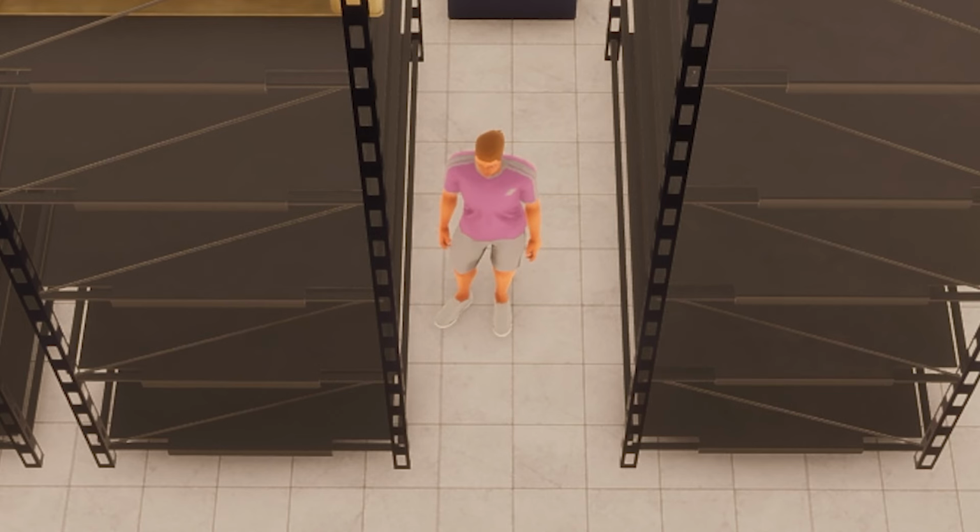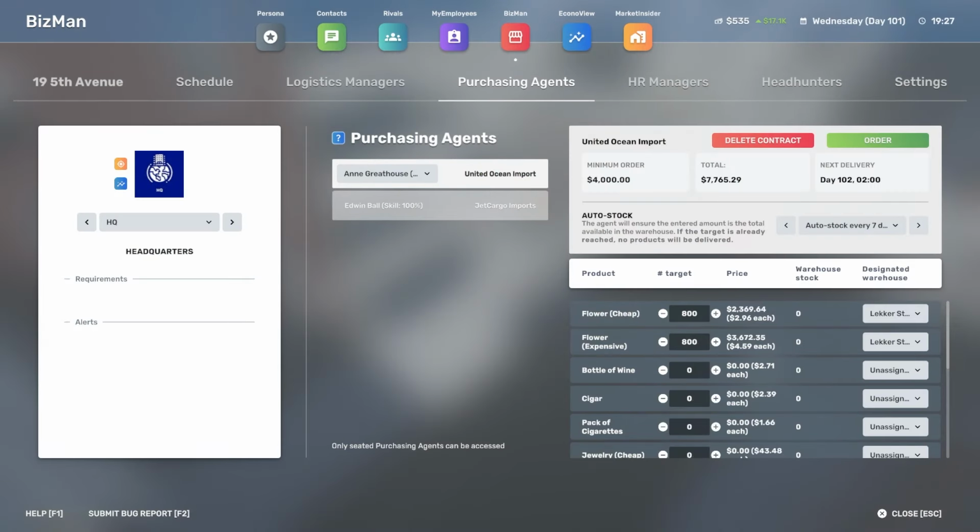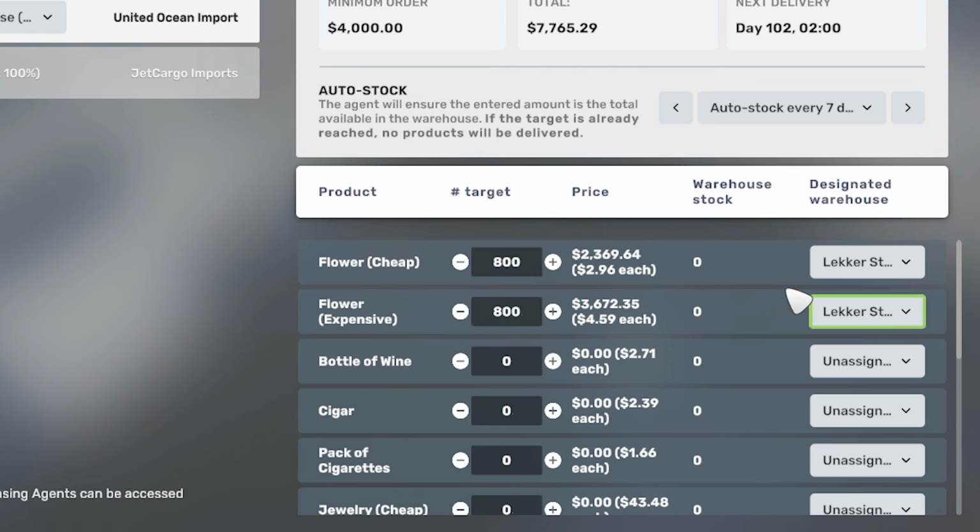This planning isn't just numbers, it's the difference between scaling smart and scaling sloppy. Now let's act on this and ensure that we don't run out of products very soon. Now that we've covered what we're gonna do with the imports, let's change the numbers. So, with cheap flowers, we do the 1,000. Expensive flowers, we also do 1,000.